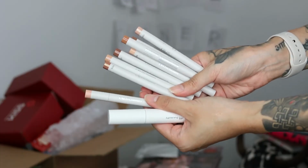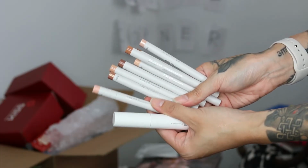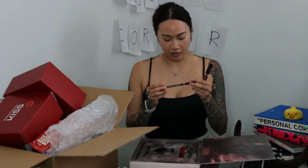I just pulled the most amateur move and I forgot to turn on the ring light. No peace, chaos, no peace. Yeah, so that's cute. Again, I really wish my nails were done, but I am a lazy bitch, so no.